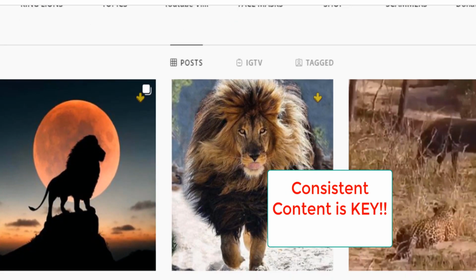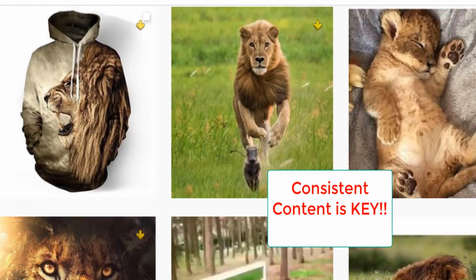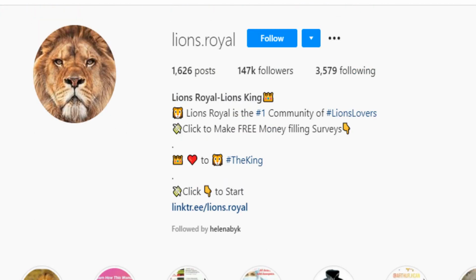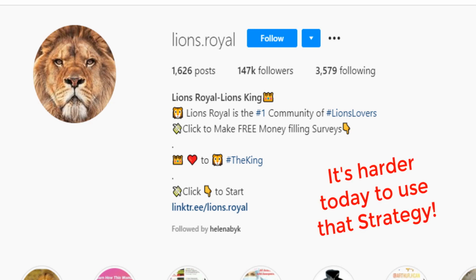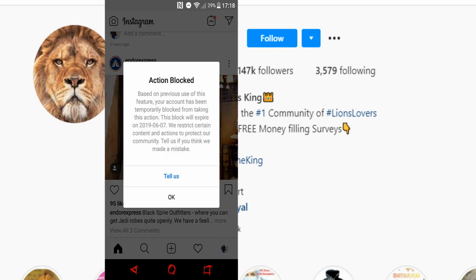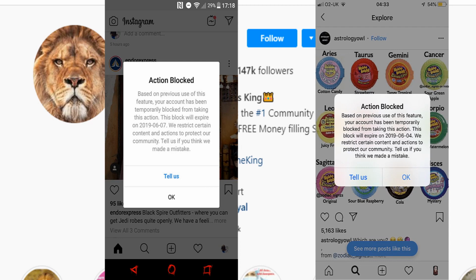But in the beginning, it's really hard to grow an Instagram account if you're starting from scratch, and that's why the follow for follow strategy helped in the beginning. But Instagram has really tightened the rules around that strategy, whether you're applying it organically on the platform or you are using a tool, like an automation tool.